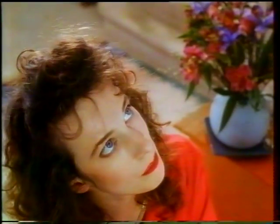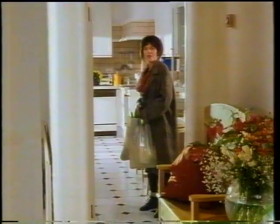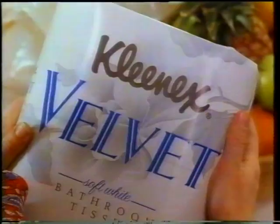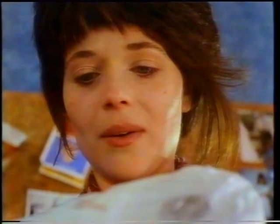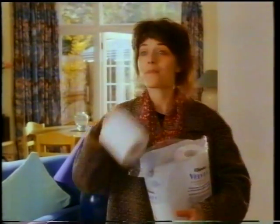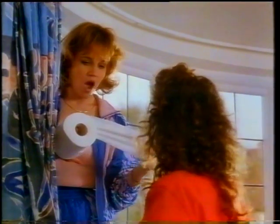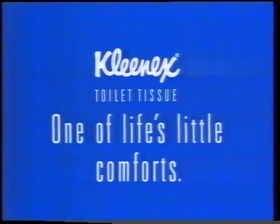Six, twelve. Why don't you use a tape measure? I can't find it. Having problems? She needs something longer. Catch. What's this? Oh, yes! Hold that. It'll break. No, it won't. It's tough. Kleenex toilet tissue. One of life's little comforts.